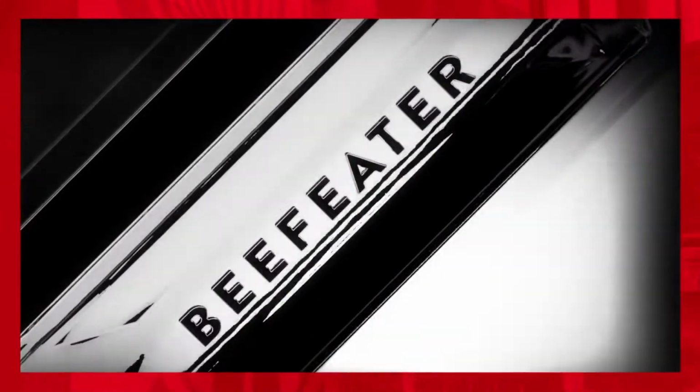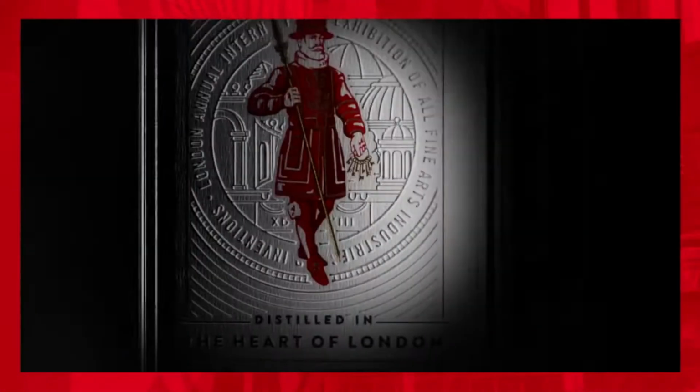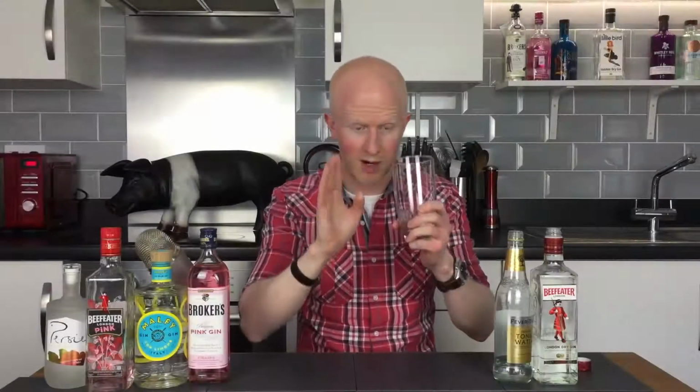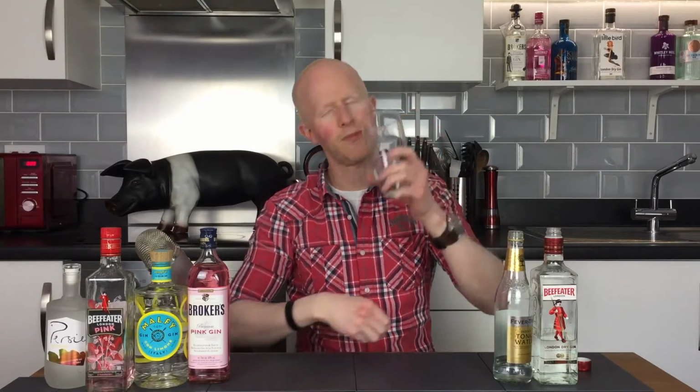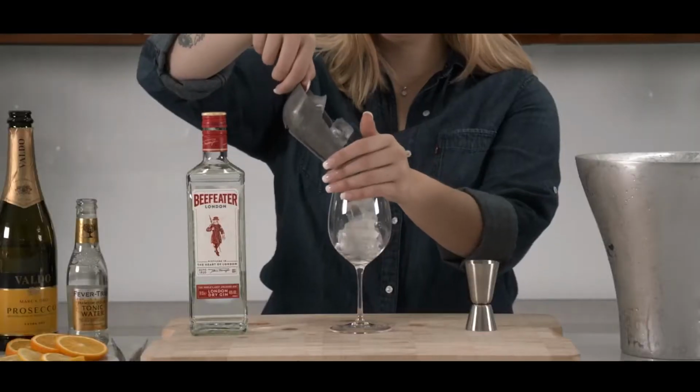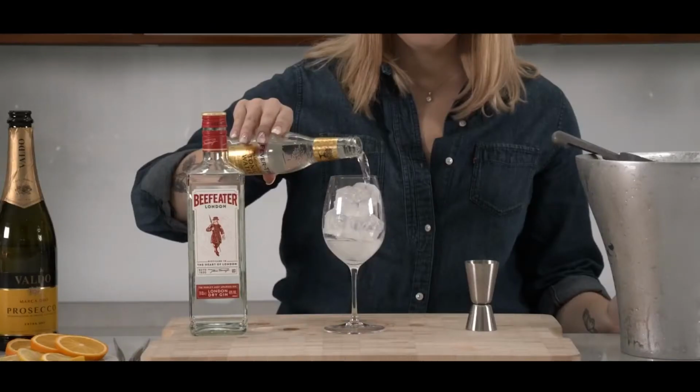It's not as punchy or strong on the juniper as Broker's Gin. Beefeater London Dry Gin transitions into earthy sweetness after a modest punch of juniper and spruce up front. Beefeater's fragrance softly opens out as you drink, making it a great example of a traditional London dry gin that isn't flashy or gimmicky. In the end, earthiness gives way to flowery and citrus aromas. It's one of the most adaptable gins you can ever try.